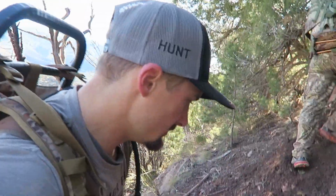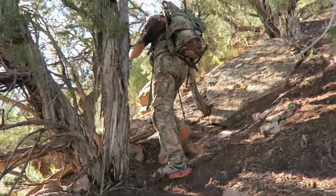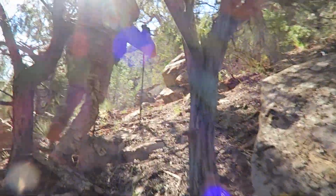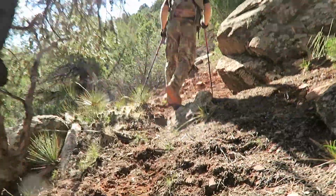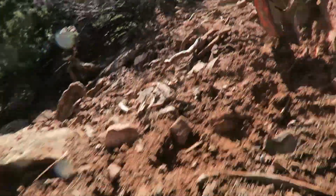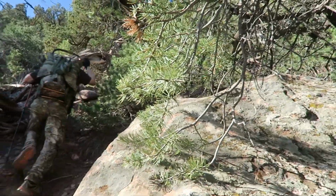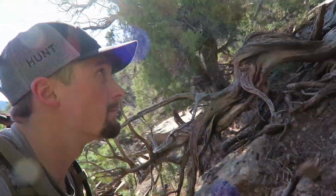All right, next morning. We did pretty good yesterday for an evening hike. Headed up to roughly the same area today, going a little higher, trying to follow this little elk trail that goes up this pretty dang steep hill. So we'll get up top and see what we can turn up.